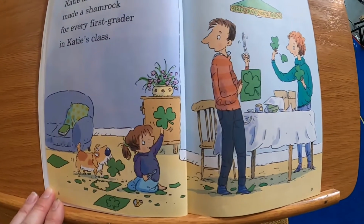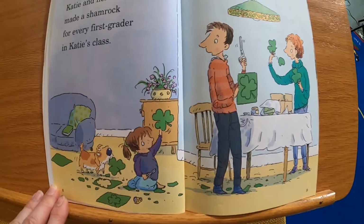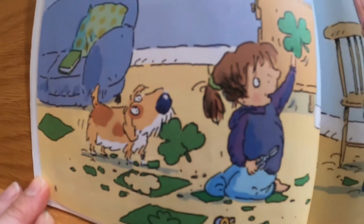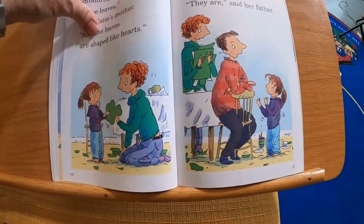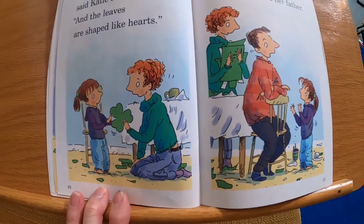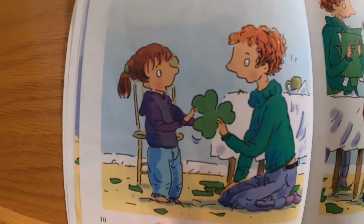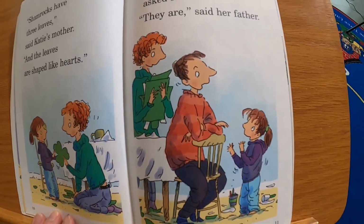That night, Katie and her family made a shamrock for every first grader in Katie's class. I think Mom's having a hard time there. Katie's got it down. Pup is helping too. "Shamrocks have 3 leaves," said Katie's mother, "and the leaves are shaped like little hearts." "Are shamrocks Irish?" asked Katie. "They are," said Father.